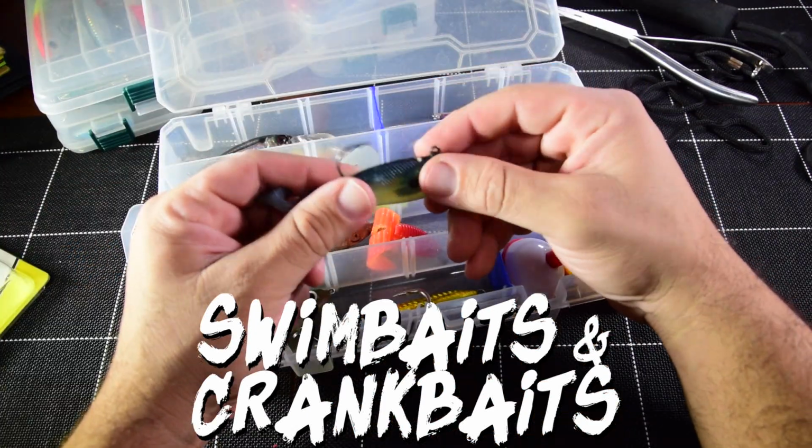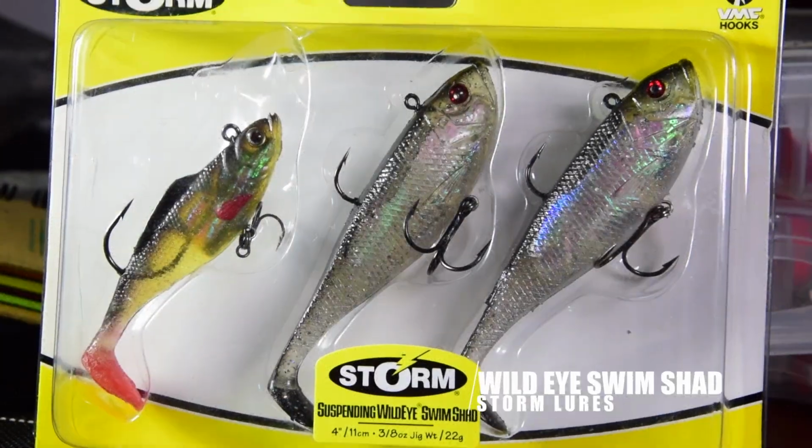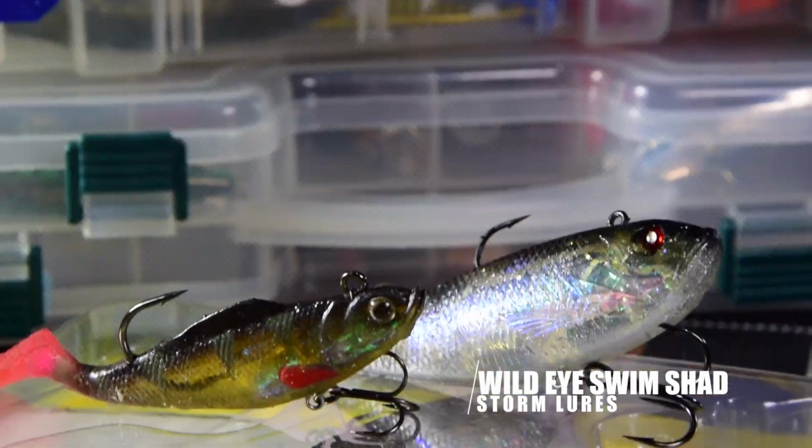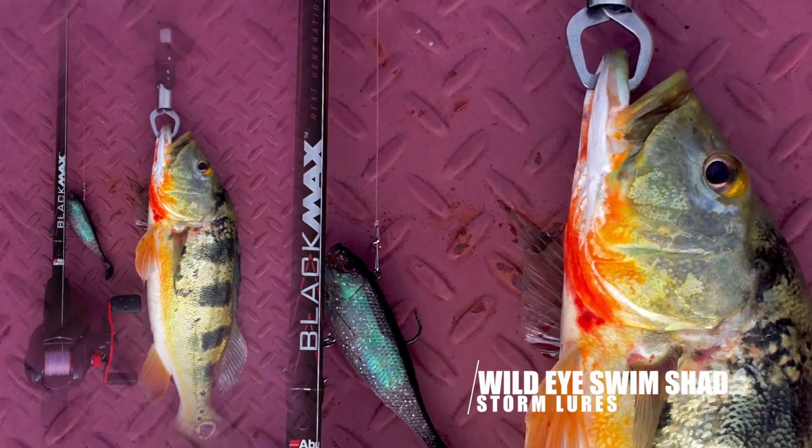In this other box, I have swim baits and crankbaits. Retrieving this Wild Eye Swim Shad is similar to jigs and has produced very good fish.